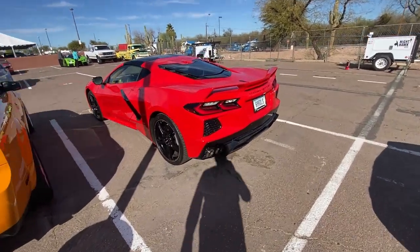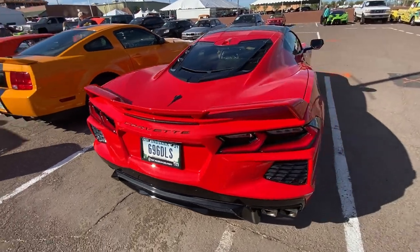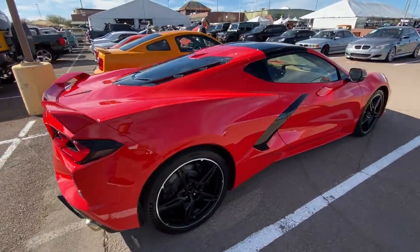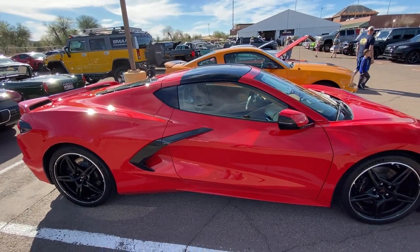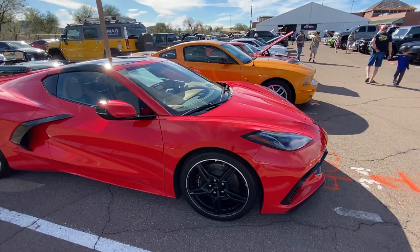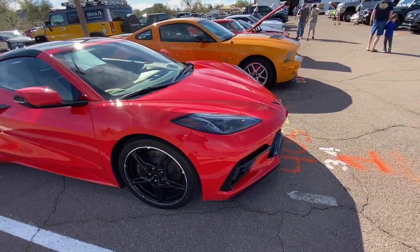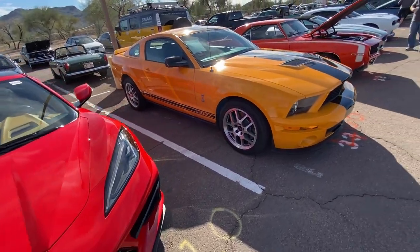Here we go, we've got a C8. Totally different look than any Corvette before it. A lot of angles. Of course, the mid-engine. Sort of that sculpted look. Can't deny the performance, though.